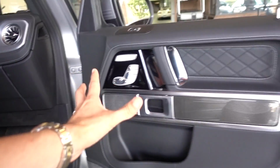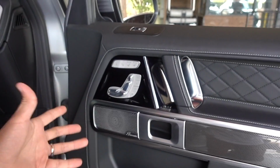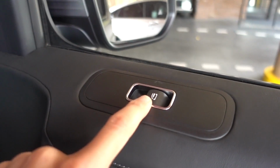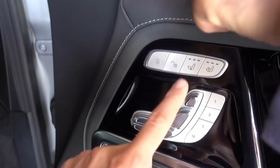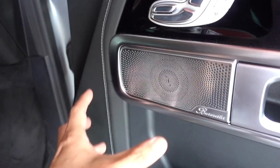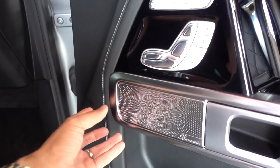Okay, now let me point out the things that I love about it inside. Number one, the door panels, the whole door panel, completely different redesign with all the new Mercedes buttons. You haven't seen those buttons yet in the cars, have you? You like that? And I love these silver buttons here. These are the first generation of new buttons. And obviously it's got the Burmester sound system and carbon fiber material everywhere.